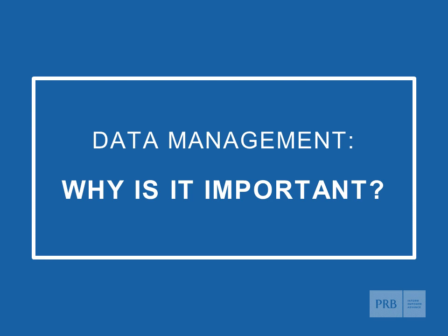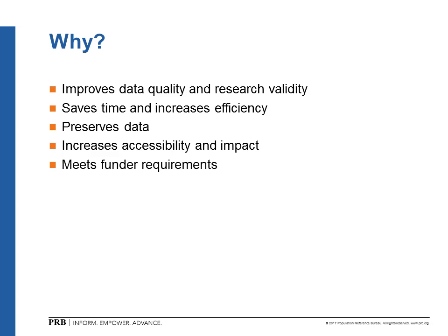So why is data management important, and what can you gain by managing your data more effectively? One of the core components of Kids Count is to provide reliable data, the reliable data that is needed to inspire action for improving child well-being. By having effective data management practices, you can help ensure that you are releasing the highest quality and valid data. And you'll know that you're releasing high quality data because you have clear quality assurance procedures and documentation outlining your work.